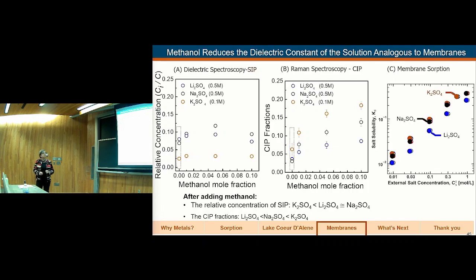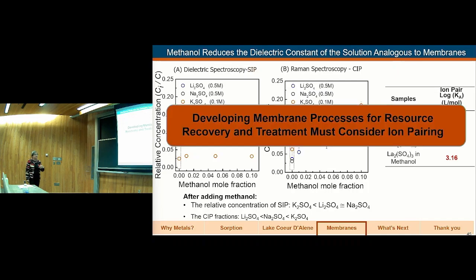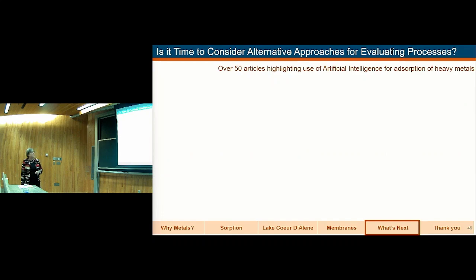And when we applied this to looking at just membrane sorption data, going back to these equilibrium concentrations versus the salt solubility, you'll see that we see the same trends, lithium up to potassium. So what we're seeing in the membrane seems to mimic what we're seeing in solution by adding the methanol, which is what we had hoped. And if we calculate the constants for the neodymium and lanthanum, you can see that the binding constants for the ion pairing go up in the presence of methanol. So what that tells us is that we think these processes can be important in membranes and should be considered. All right, so that brings me to the end, and I'm going to wrap up right now.